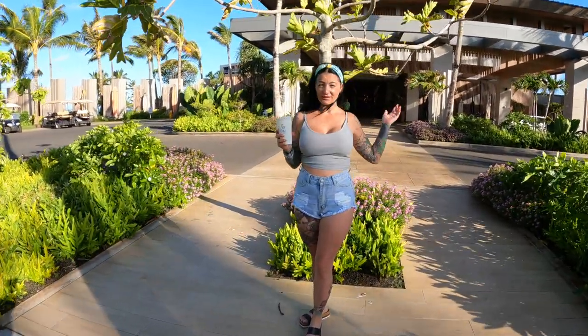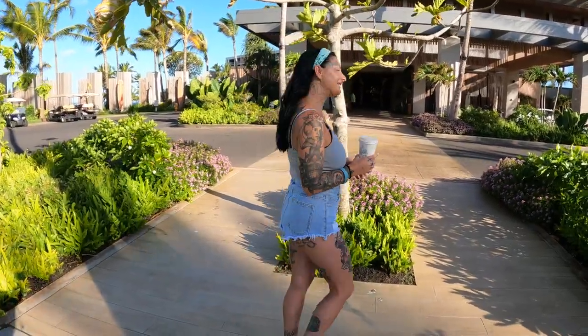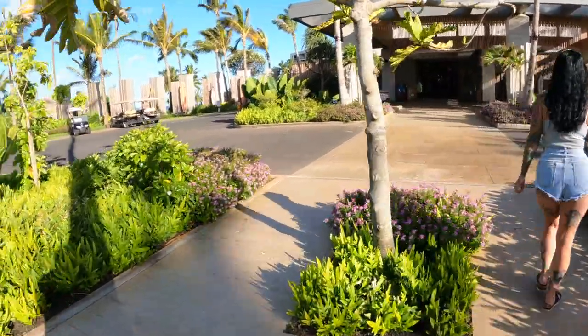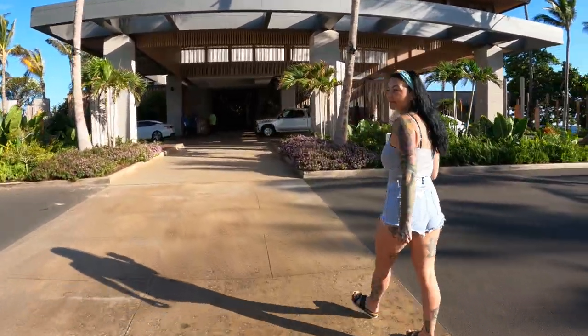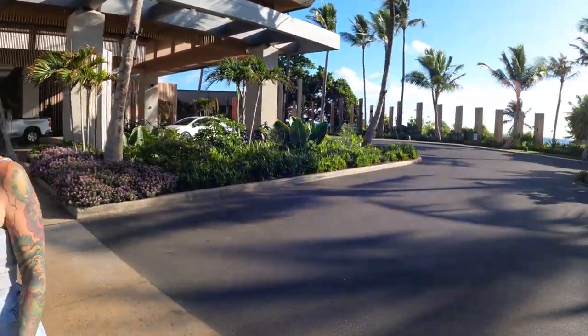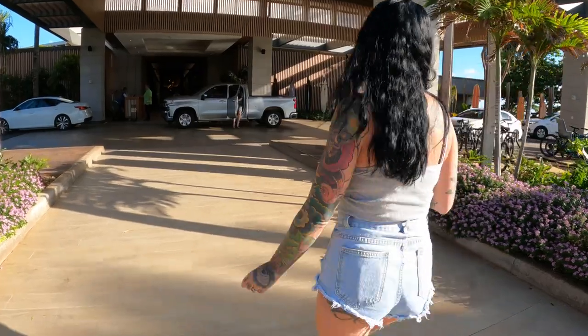Welcome to Turtle Bay Resort, the North Shore side of the island. Let's go. So this is the front entrance, valet parking, self parking's available as well.